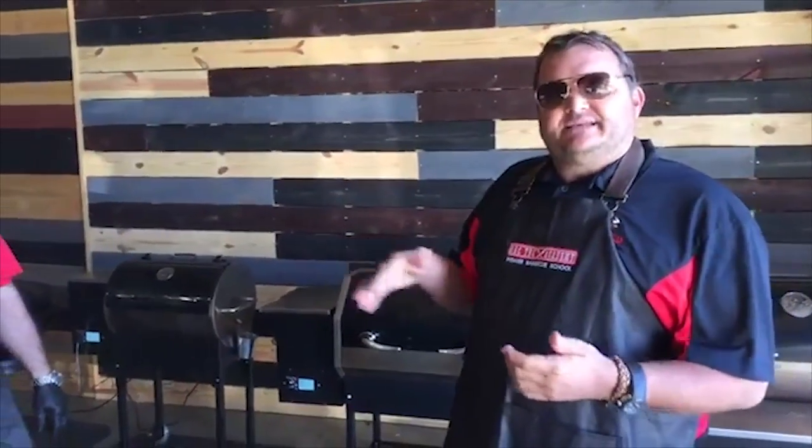Now, at that point, because the computer's fighting you, the grill has to work backwards. That's when the minimum feed rate kicks in, because for the grill to work backwards, it says, okay, we want to come down in temperature, but at the same time, it has to give it a certain amount of pellets because it doesn't want your fire to go out, because a flame out is a much larger problem. So that's what's called the minimum feed rate.